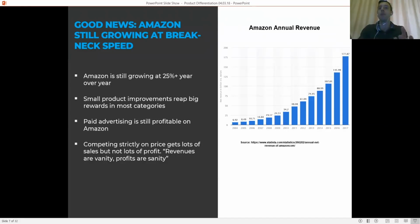Like I mentioned before, there is a continuous push to the bottom for pricing, but most people now are trying to just push on price and they're not really focusing on making small improvements to products. If you can differentiate your product in just a little bit of a way, with so much noise on Amazon in terms of products, you're really going to separate yourself from the rest of the pack.